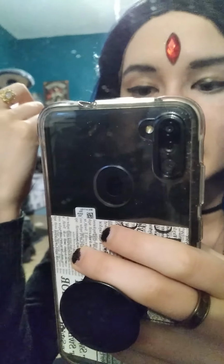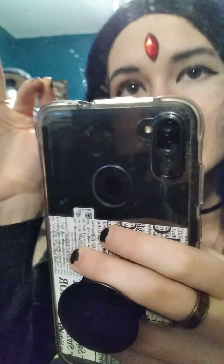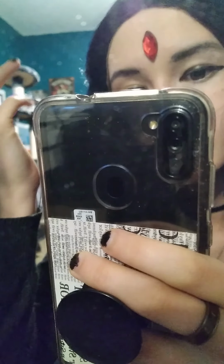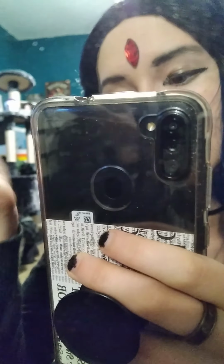So if you're ever going to attach something to your body, please use spirit gum or a different kind of adhesive. Do not use Got2b glued hair gel because it's not sticking as well. It's been sliding around. Just my experience, just my little thing.